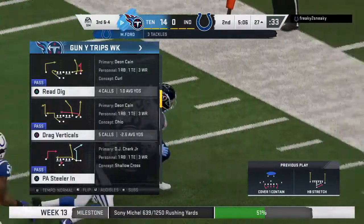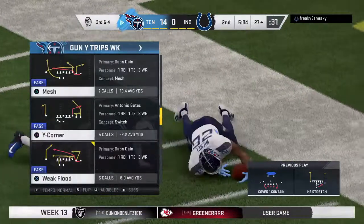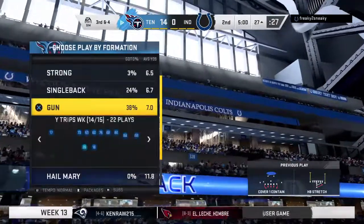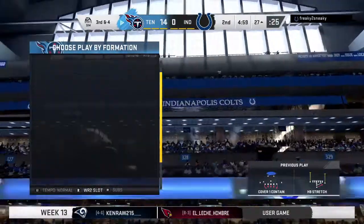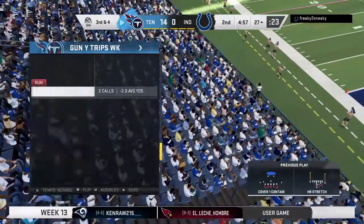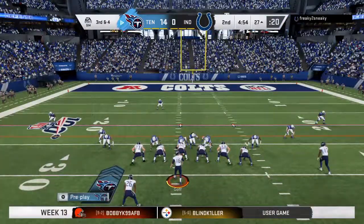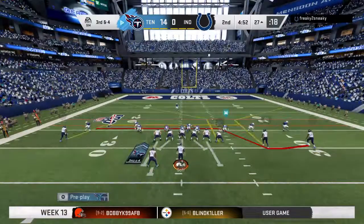The disadvantage of blitzing often alters the normal spacing and run fits and leaves creases like they were able to exploit right there. For the Colts, an extra defensive back in there now on 3rd down.